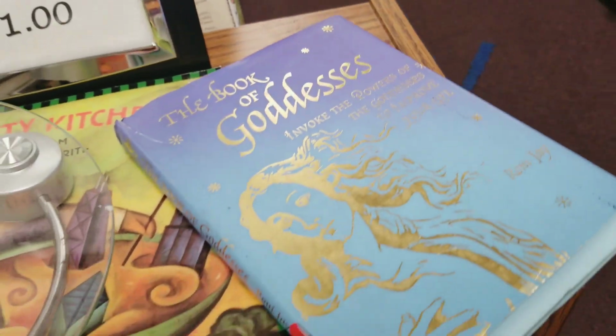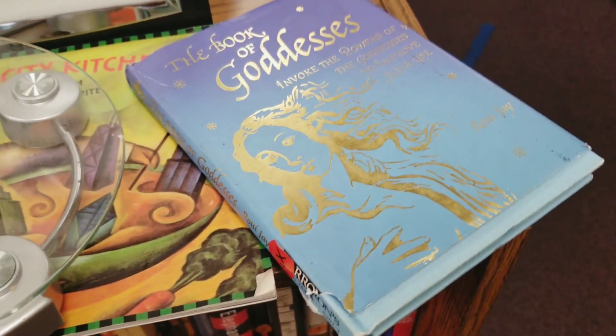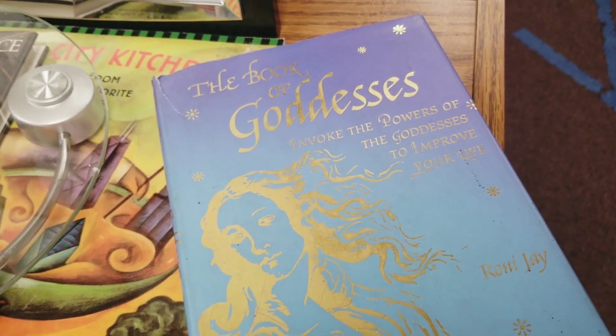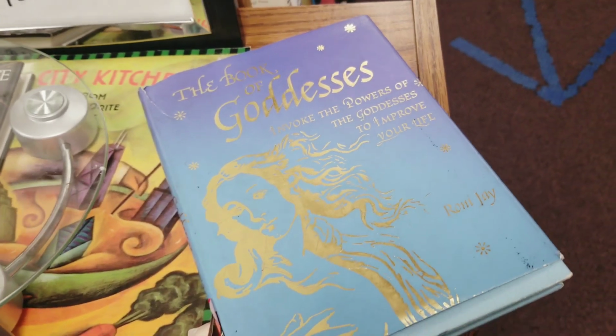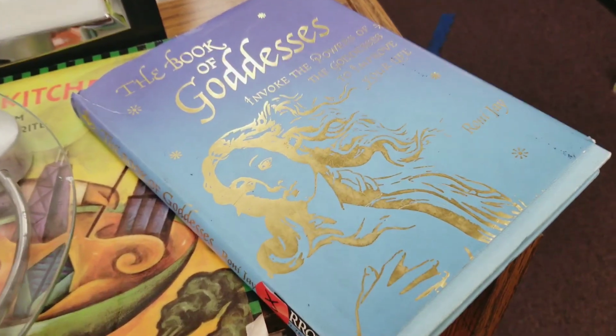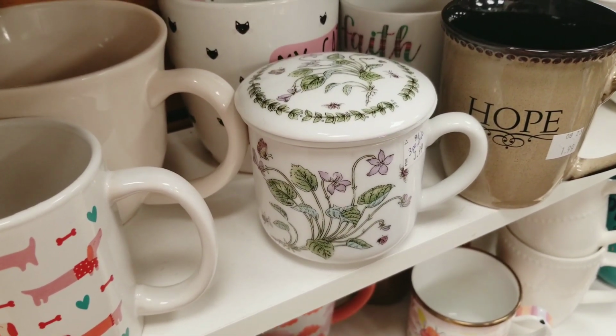A reduced book I did get is this book about bringing out your inner goddess. It was only a quarter, and I thought, I'm willing to spend a quarter in order to learn how to bring out my inner goddess. So this came home with me, and I'm excited to read it. I'll report back to you guys on that one.